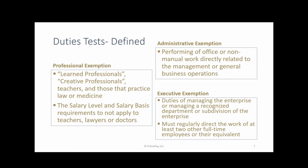But many, and I'm going to give an example of an administrative employee here in a second that might just bring that to life a little bit more. The last is an executive exemption. And so this definition then talks about employees that have the primary duty of managing the enterprise or managing a customarily recognized department or subdivision of the enterprise. And additionally, they direct the work of at least 2 other full-time employees or their equivalents, okay? And there's one additional item, that they have the authority to hire or fire other employees.